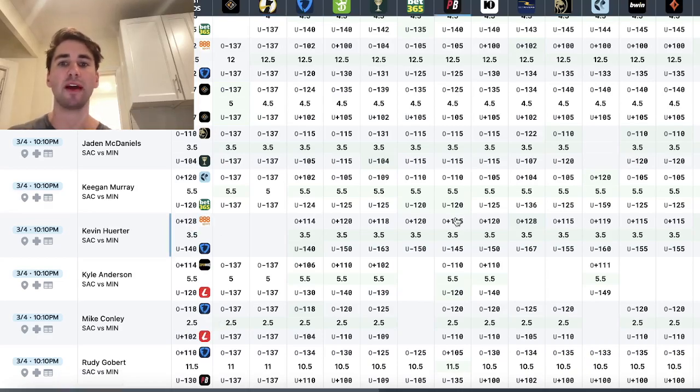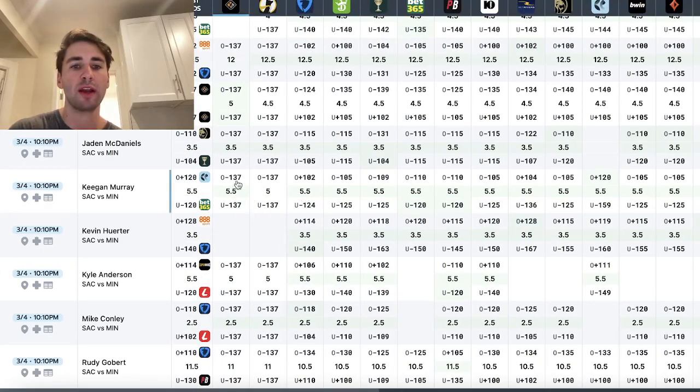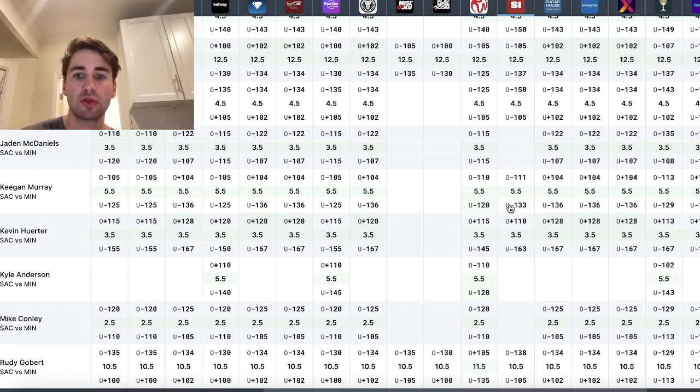So I found this play on the OddsJam screen. The screen doesn't tell you which bet to place, but it displays where all books are setting the line as well as the odds. If you scan through OddsJam and check where all books have Keegan Murray's line, you're going to notice Prize Picks, a direct competitor to Underdog, has the line at 5.5, Underdog's at 5, right? All of the sports books have his line at 5.5 without much juice, right? There's not a ton of juice towards the under.